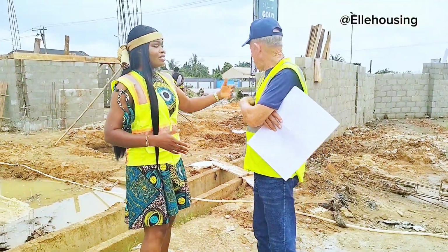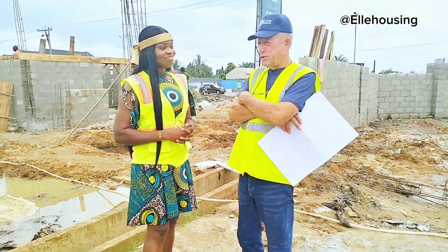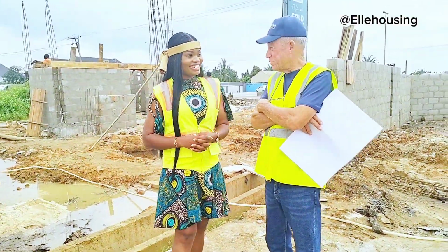I see that a lot of work is going on. So can you tell us right now? We've been here just about a month. It's rained almost every day we've been here. Even yesterday. Yesterday was a magnificent rain.